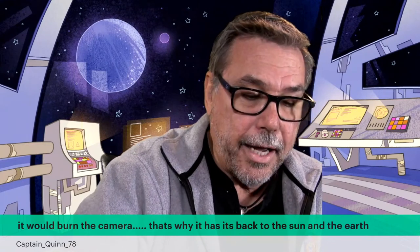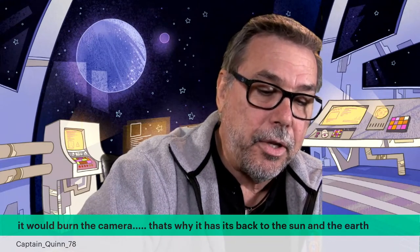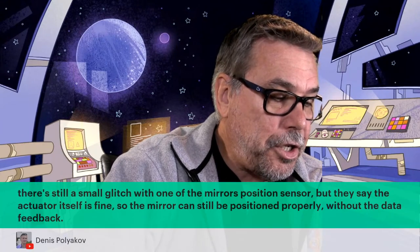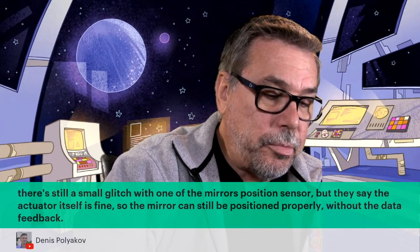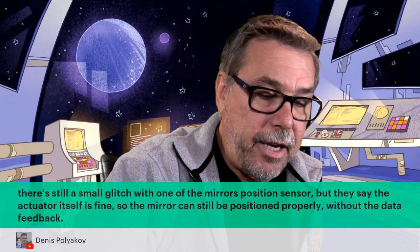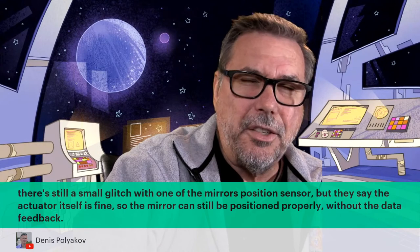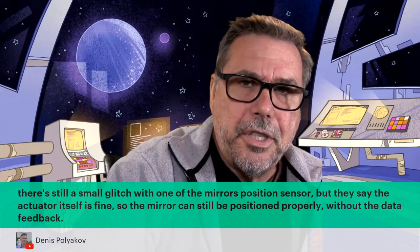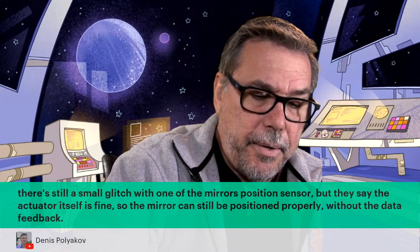And Peter saying, yeah, it'll burn the camera and all that kind of stuff. It's not a good idea to point JWST at the Earth. Dennis is commenting, there's a small glitch with one of the mirror position sensors, but they say the actuator itself is fine, so the mirror can still be positioned properly without the data feedback. Right. So I think there's like 100 and some odd actuators for each of those mirror segments that they're using. So, yeah.